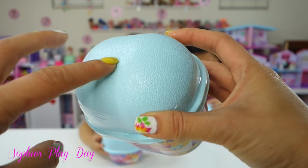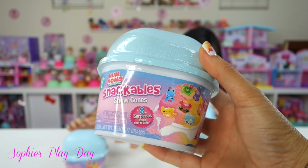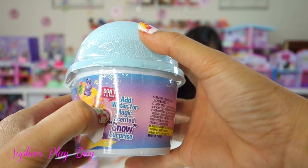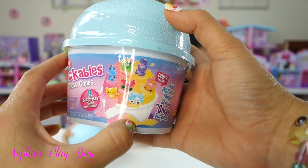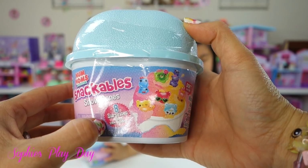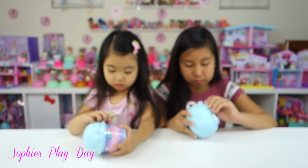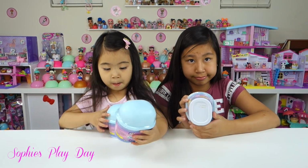Like, is there ice in there? What's in here? I don't know. It says right here, add water for magic scented snow surprise. How cool is that? And we get 8 surprises inside and there's over 100 to collect. Wow, that's a lot. Okay, so we bought 3. Let's test these out.